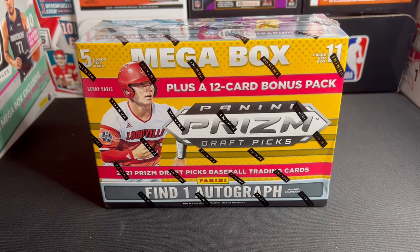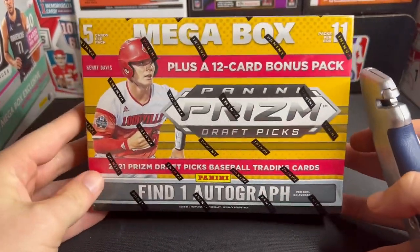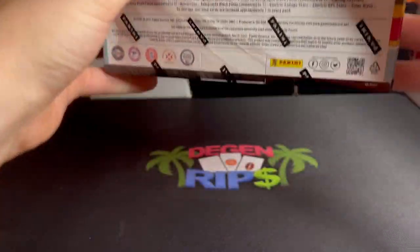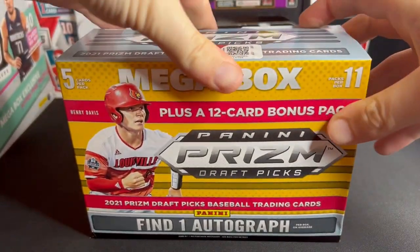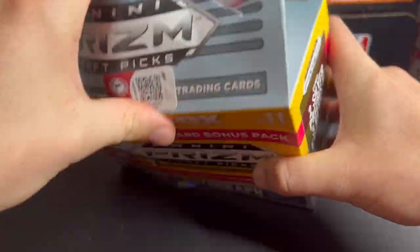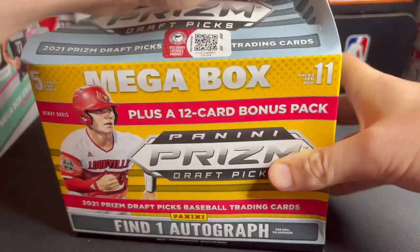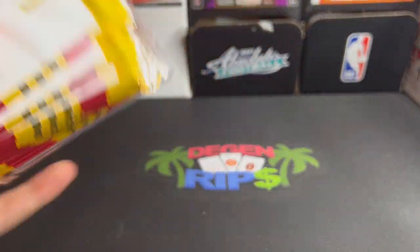Look at what we've got. A mega box of the new Panini Prizm Draft Picks Baseball. Football is not out yet, but we do have baseball. Unlicensed product, college jerseys. I know. It could be way better. I would say it could be a lot worse, but no, I think this is scraping the bottom of the barrel here in terms of the Prizms. But hey, it's something to rip.